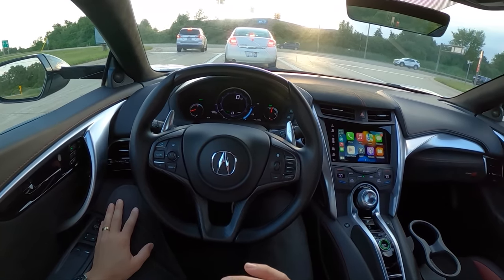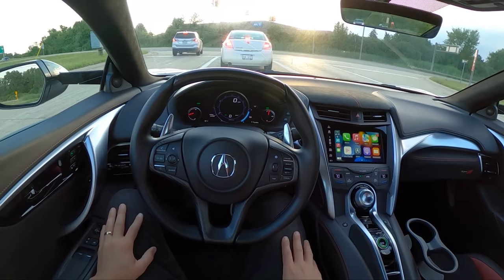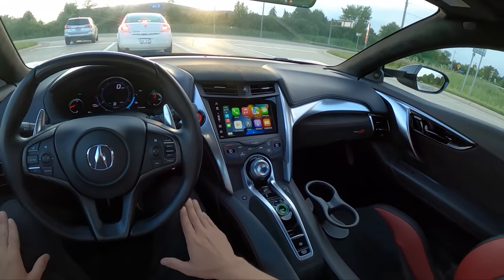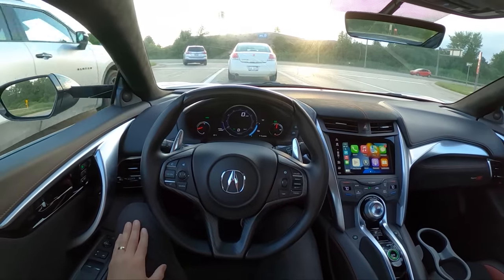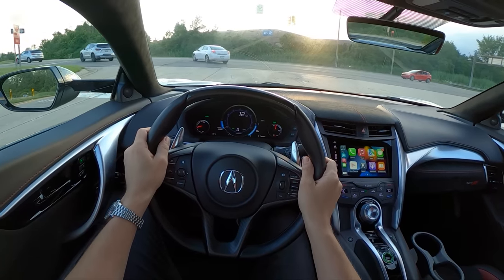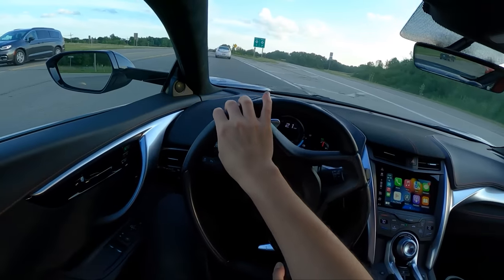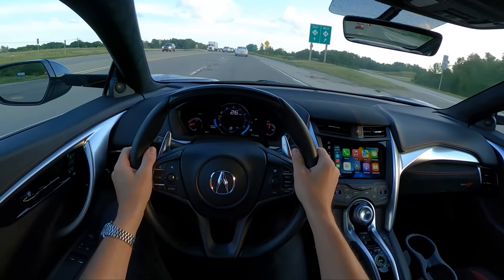Launch control in this is bonkers. We'll do a test at some point in this video once we find an open straightaway. But it's a very, very special car to drive. It's a very easy car to live with and drive on a daily basis. You're pretty much only limited by ground clearance. The seats are comfortable. The all-wheel drive system is absolutely fantastic.